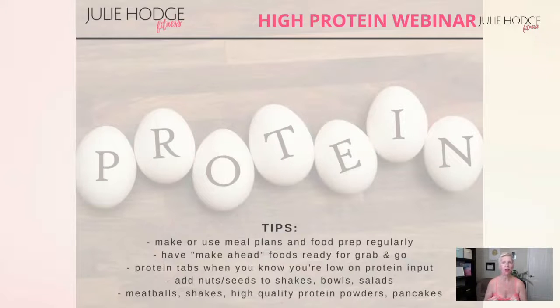Sunflower seeds. Amazing. You can sprinkle your seeds to get added protein in your shakes, in your smoothie bowls, in your salads, even in your meatballs, for example. You can put them in your casseroles, sprinkle them on. Great way to amp up that overall protein intake, especially for vegans and vegetarians. That can be super helpful.